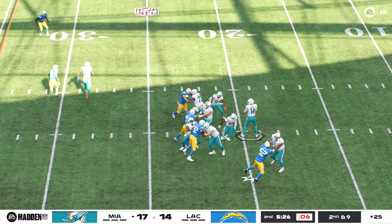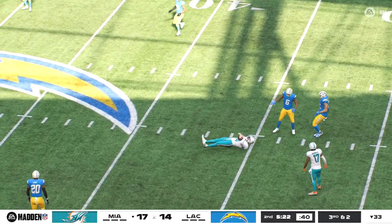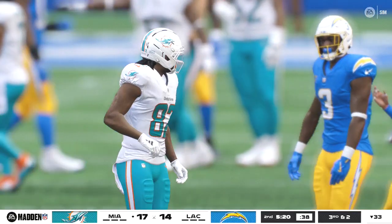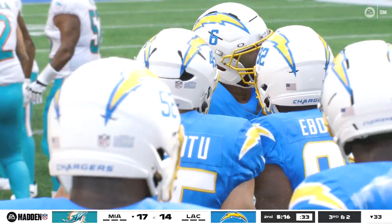Throwing from the gun is Ewers. He'll step up and run this. And a nice run, close to the 1st down, protecting himself, sliding at the end. And this is third down.